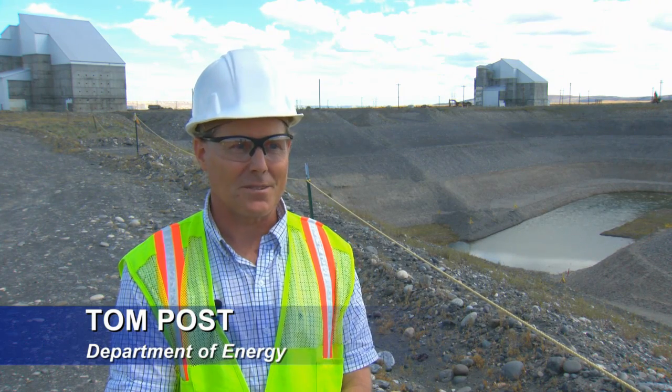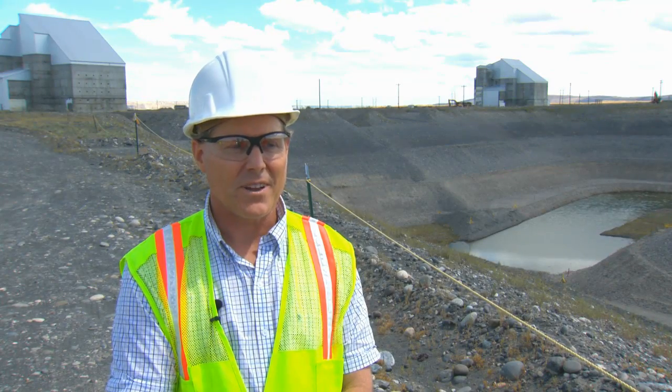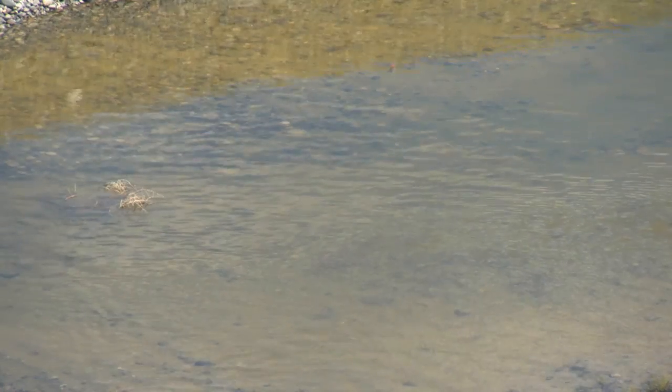with very expensive and elaborate and costly treatment systems that can go on for decades. And so this was the largest source of hexavalent chromium contamination on the Hanford Reach. It took several years to locate the source.